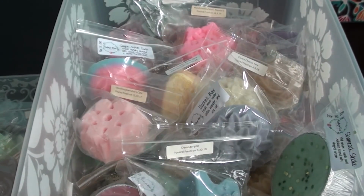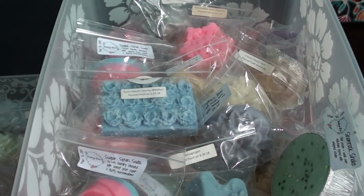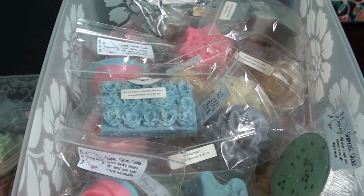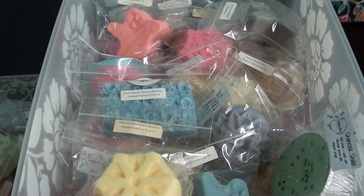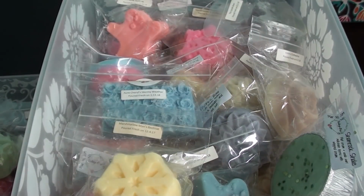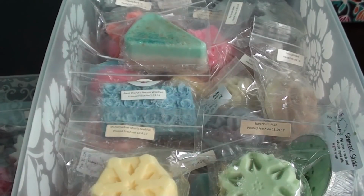But as you can see, I have a lot of shapes. And the shapes do go quite far when you cut them up because they're pretty thick. When you buy them, you don't really think... I always thought when I bought shapes, I'd get through that super fast. But that's not really the case. It takes me a couple melts to get through some of these shapes.